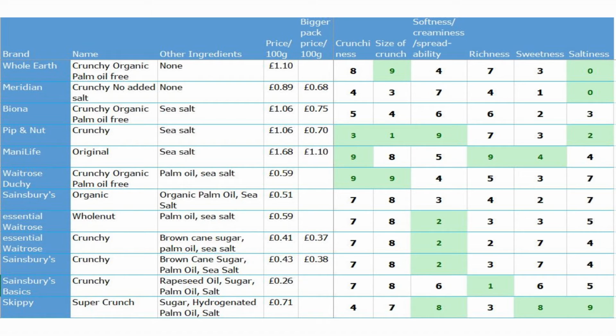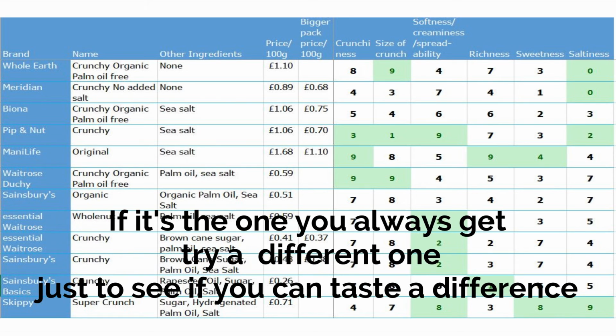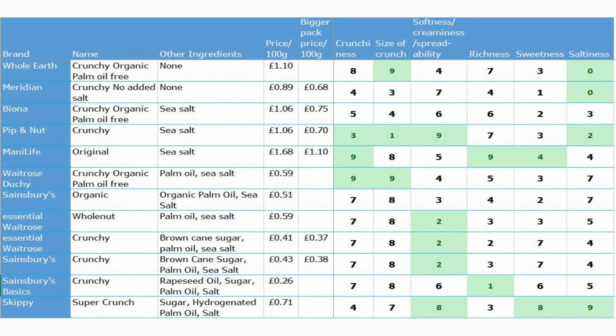Sainsbury's Basic, that one is one that I would recommend everyone to try once, just to see if you can tell the difference, because I thought it was a very interesting experience. It really tasted very, very different. Different in the sense that its flavor profile itself was almost different. Not like it was less sweet, less salty. It was just something altogether different within the confines of peanut butters.